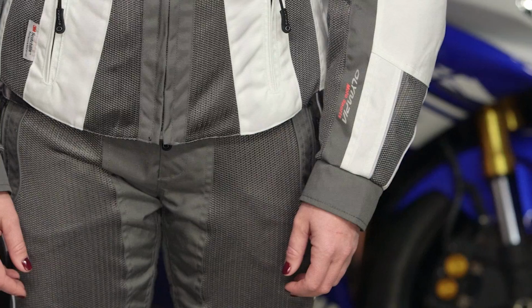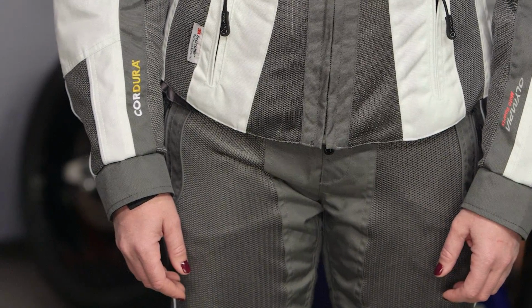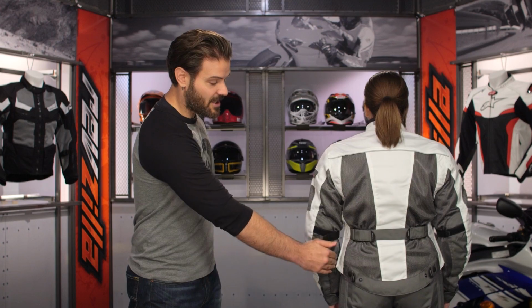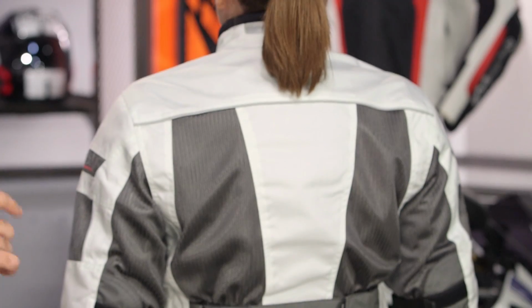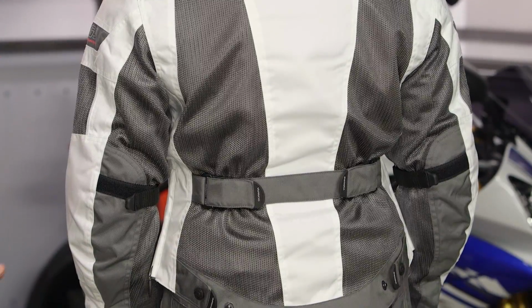So some of the things that we're seeing here is that you have now full motion flex armor in this jacket, in the elbows, in the shoulders, as well as the back on this. So you have a full complement CE armor kit, and then there's a maximum amount of adjustability. So you have a little bit of stretch here, and then you're gonna have adjustability. Heather, go ahead and face backwards for me just so we can see the back of this. You're gonna have adjustability along the hips, and then also along the waist to fine tune exactly how this fits, and then you're also gonna have snaps at the back seat of the jacket as well.